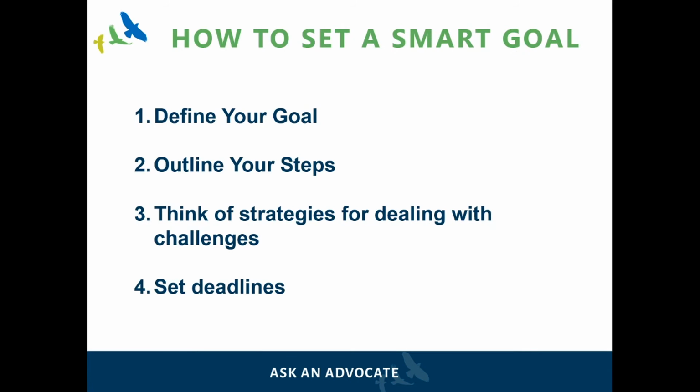We've gone over what a SMART goal is, but what about how to set them? The first thing you want to do is define your goal as specifically as you can. Include any costs that come with achieving your goal. If we're sticking with the car example, a good example here would be, "I will save up $1,500 to buy my friend's old car." Next, you want to outline the steps needed to reach your goal.